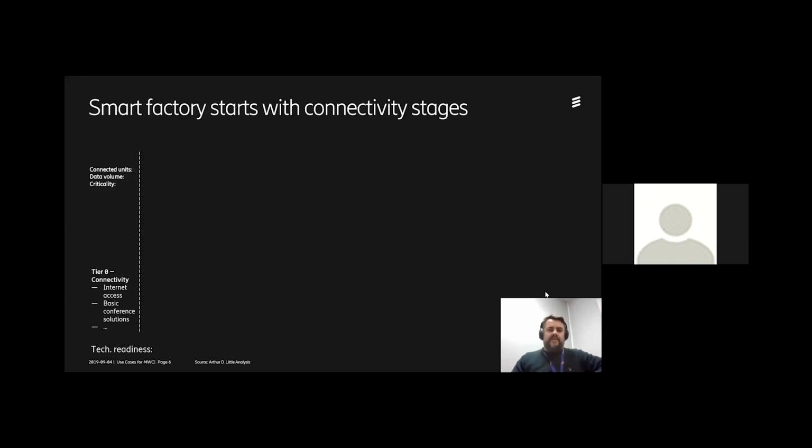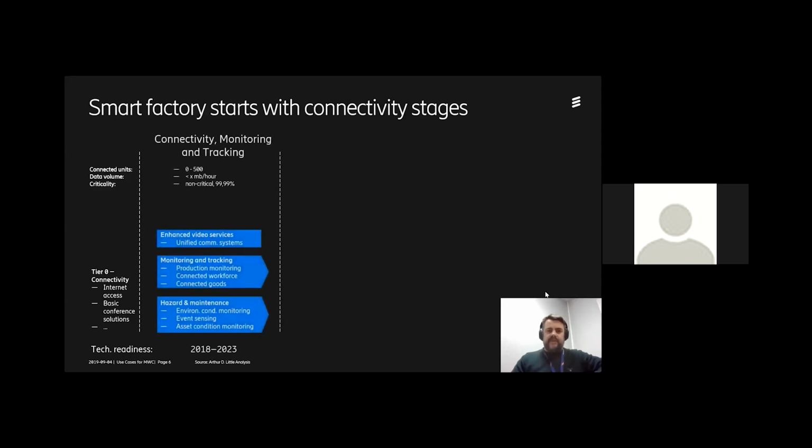If you look at the typical smart factory, connectivity comes in stages. That has to do with the maturity of the enterprise, as well as the development of the technology. So the first phase, where most companies are today, is for connectivity monitoring and tracking. We see use cases like enhanced video services, monitoring and tracking, hazard and maintenance monitoring. So it's non-critical applications, not an extreme amount of data, but it still creates a lot of value for the enterprises as it solves some of the fundamental challenges.